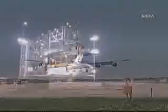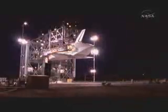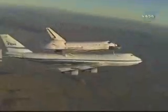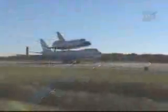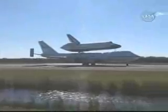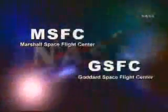747. The plane is one of two shuttle carrier aircraft maintained by NASA. Endeavour departed the Dryden Flight Research Center at Edwards Air Force Base 10 days after landing there, following the successful completion of STS-126.